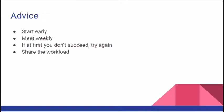Any advice that we could give to anyone would be to start early and to meet weekly. Meeting on a consistent schedule helps you stay on track and to get the project finished at a proper time and date. If you don't succeed at first, try again. Don't get discouraged if things don't go the way you expected them to. And also to share the workload, because it is a huge project and no one can do it on their own.